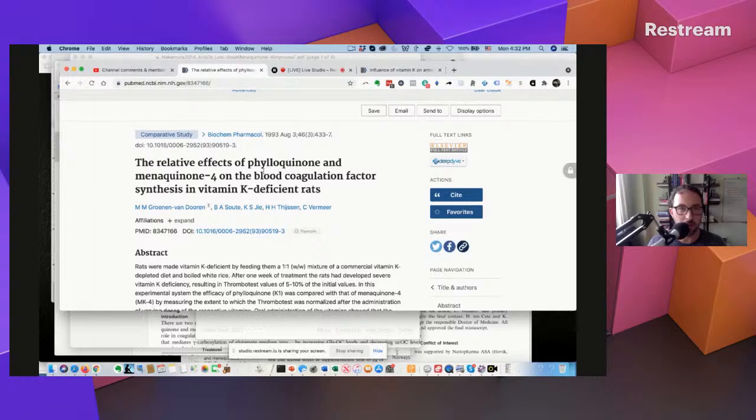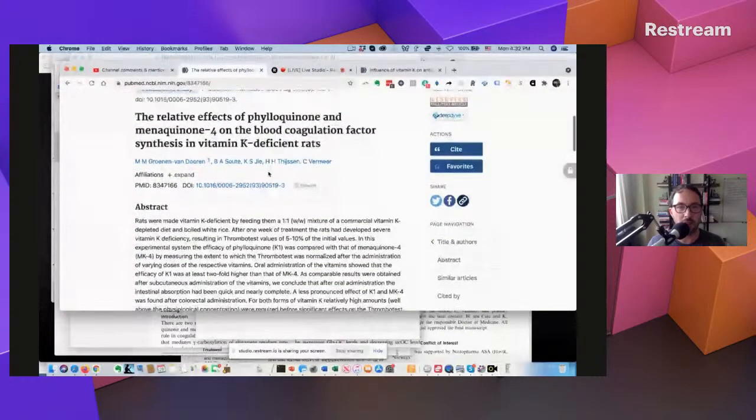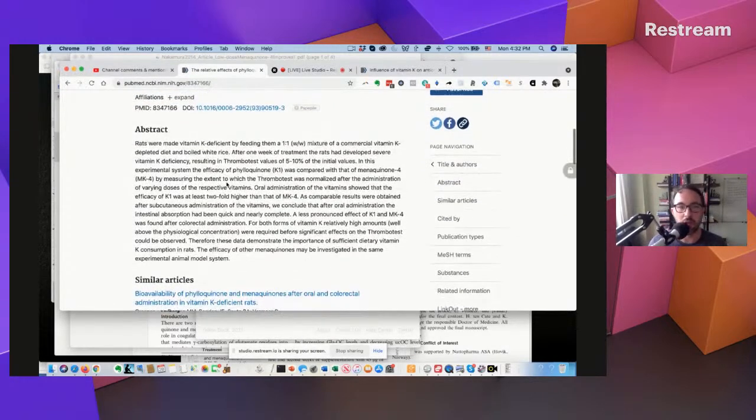The relative effects of phylloquinone and menaquinone 4 on blood coagulation factor synthesis in vitamin K deficient rats. And you can see on here, Cees Vermeer is on here, one of the major vitamin K2 researchers from the Netherlands. Thijssen often works with him. Okay. So those are the major authors on here.